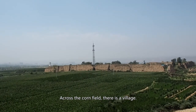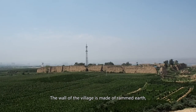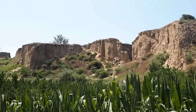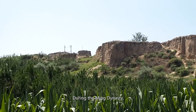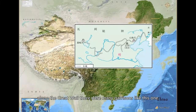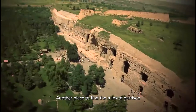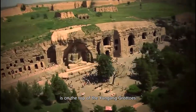Across the cornfield, there is a village. The wall of the village is made of rammed earth, the same as the Great Wall. This was a garrison. During the Ming Dynasty, along the Great Wall, there were many garrisons like this one. Soldiers were stationed inside. Another place to find the ruins of garrison is on the top of the Yungang Grottoes.